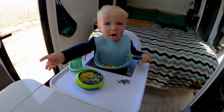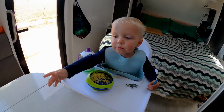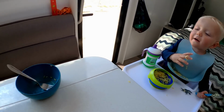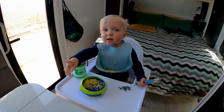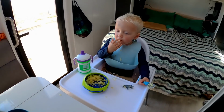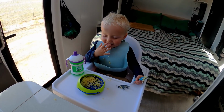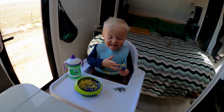Yum, yum, yum. Are they good? You want Mum's? Mum ate all hers, see? She's done. Dad's done too, see? Done. Oi, put your tongue back in there.